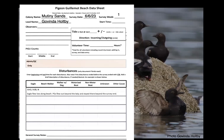Do put your lead name and whoever else is observing, with the study and your start time. We want you on the beach and starting your survey no later than 8 o'clock because it's a 1-hour survey and it needs to finish before 9.